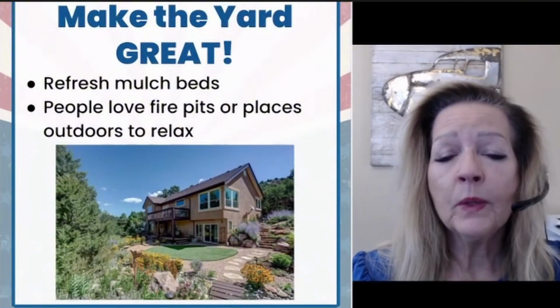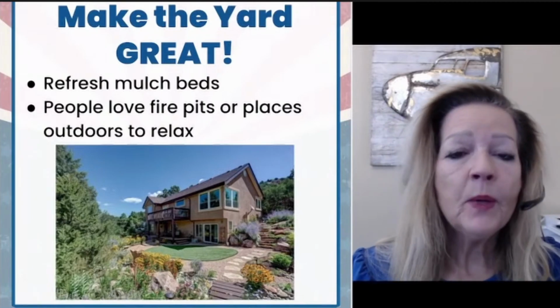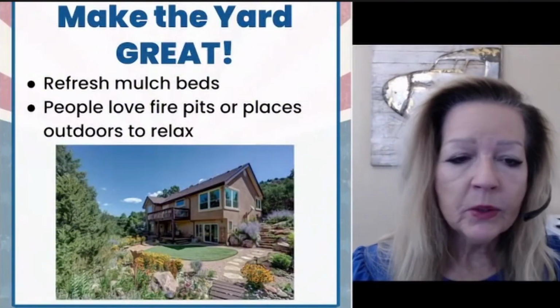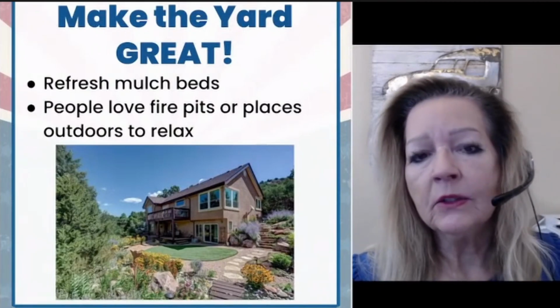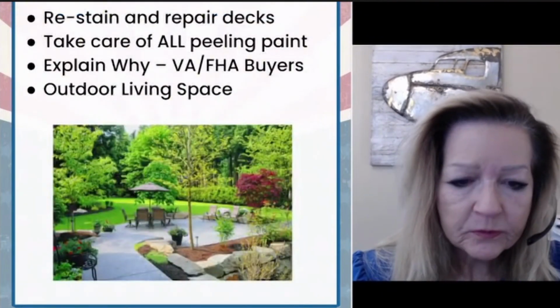Again, same thing in the winter time, but you can clean up the yard enough so that they can see it. And I do recommend that if you have some of your own photos of how the yard looks in the summer, provide those to your agent. We could put those online. The buyers want to see what it's going to look like, especially if you have a robust garden or that kind of thing that you want to show off.